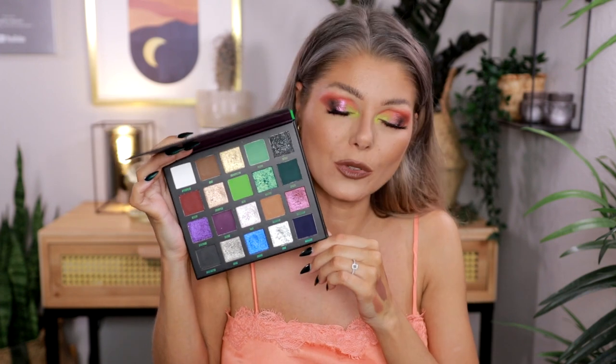I do think that this is a beautiful palette though, and I have really come around to really love the Beauty Bay formula now that I know exactly how I want to work with it. But I do think that this is really pretty. The reason why this isn't on top is because I feel like Beauty Bay is kind of repeating themselves in the color schemes, and I would like to see a little bit of innovation when it comes to what kind of colors they choose.